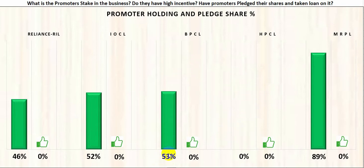BPCL's promoter hold 53%, IOCL's promoter hold 52%. So we want the promoter holding to be as high as possible and above 30% at least, and a low percentage of pledged shares. For me, the benchmark is that the promoter pledge should not exceed 20% of the promoter's holding itself.